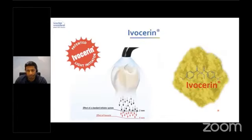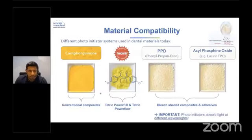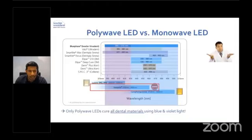Because of Ivocerin. So Ivocerin is a photoinitiator that is 10 times more reactive than camphorquinone, so you can cure faster and deeper into the composite. That's why we are able to cure for 3 seconds up to 4 millimeters depth. Okay, so it stands here with the rest of the other photoinitiators, and they also have a spectrum of about 370 to about 460.